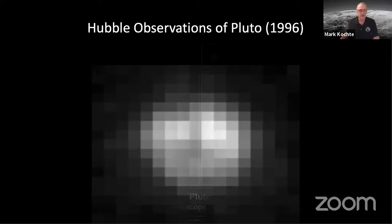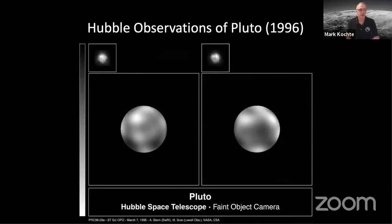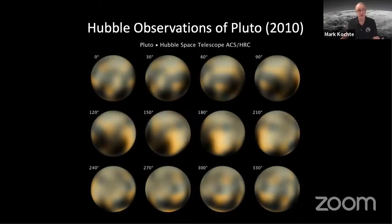Now you can use deconvolution and get Pluto to show that there are shadow regions on it and bright areas on it, but in the mid-90s, this is the best that Hubble was able to do. In 2010, on one of Hubble's last servicing missions, they got the Advanced Camera for Surveys, and we had better detail and better resolution on the shadows, but it was still dark and light areas. Those dark and light areas remained fixed as Pluto rotated on its axis.